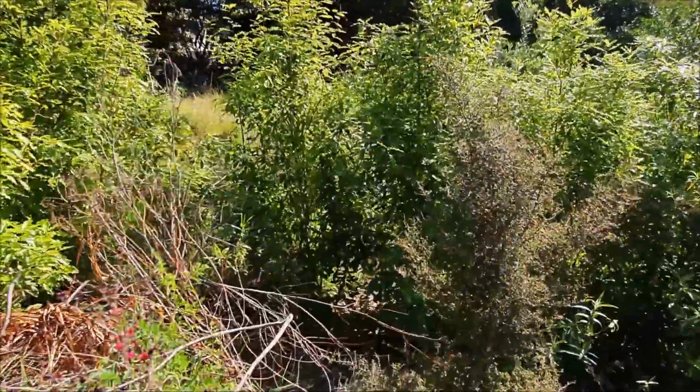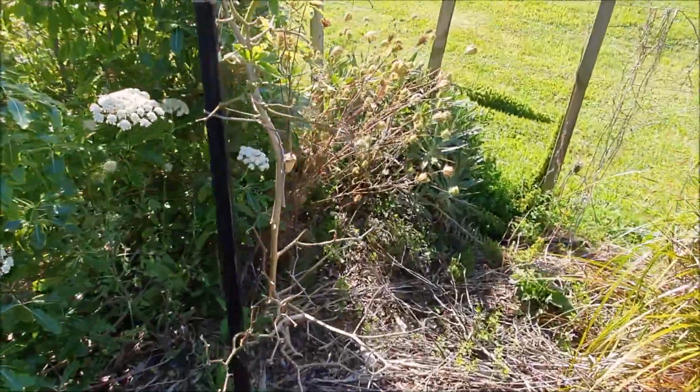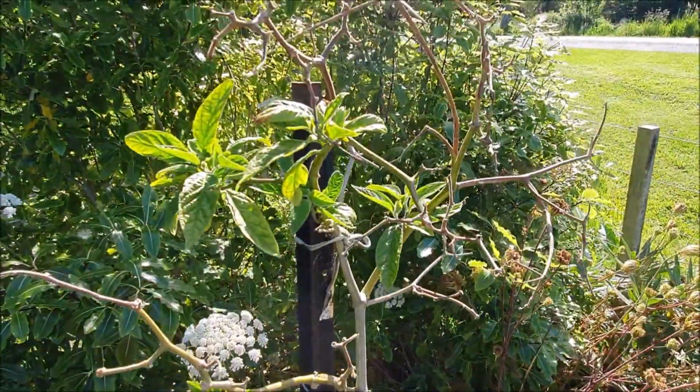Down through here, there isn't too much. This is my chili tree, which I was terrible at actually picking the chilies off it last year, but it's still growing.